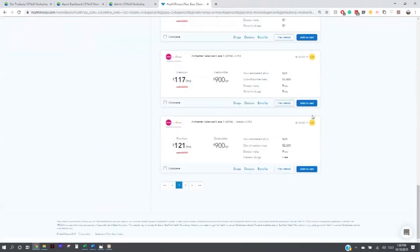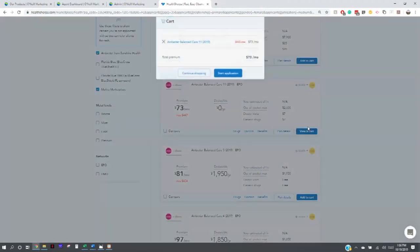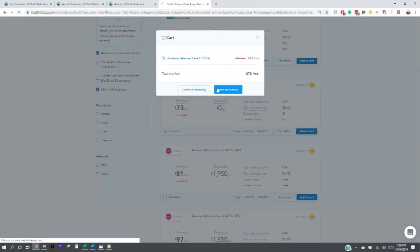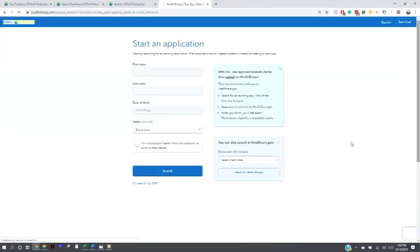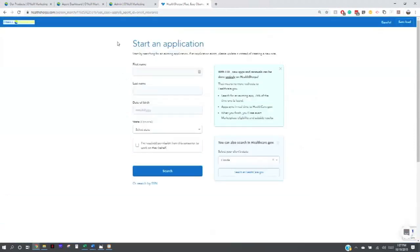And then, yeah, so all your plans are going to be here, all learning about each plan. Again, try to get familiar with the plans in the areas that you've got clients. And then you just add to cart, and then you can start the application. Now you can access healthcare.gov right here. You can go down to Florida and access healthcare.gov, or as long as you have enhanced direct enrollment set up, you can do the application all through Healthsherpa right over here. So again, this is where you're going to want to be.